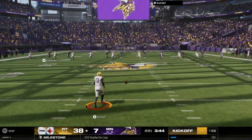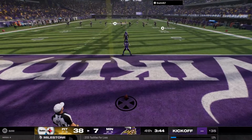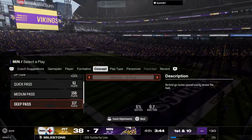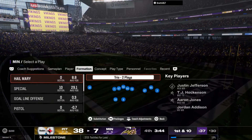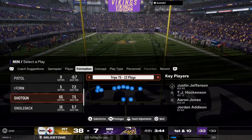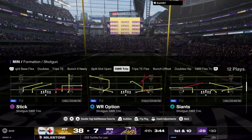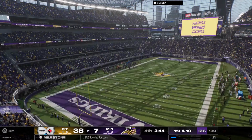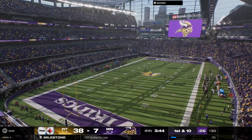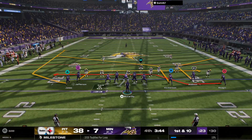Now Boswell on to send this away. And that one bounces through the end zone for a touchback, at their own 30-yard line. First and 10 now from the 30.